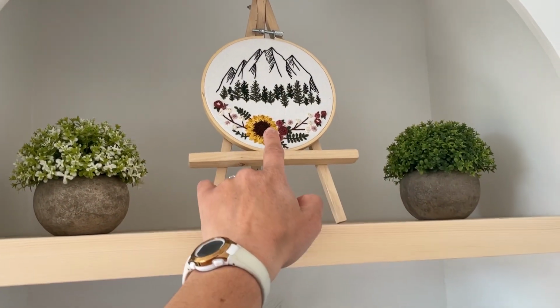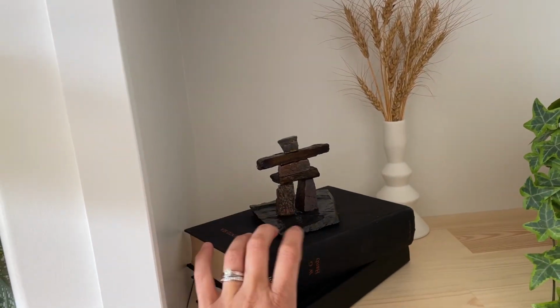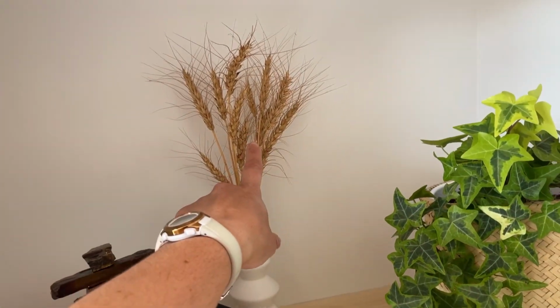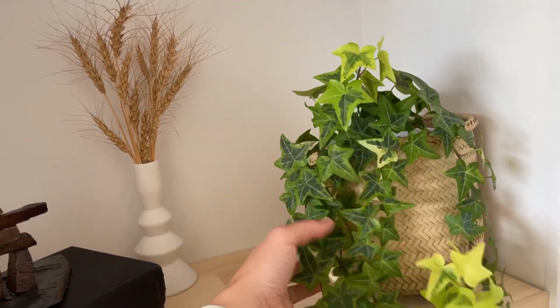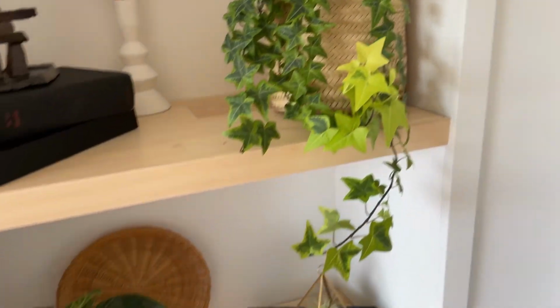Amazon, this was locally made. It was a gift, and then this little stand was thrifted. Another one of my Inukshuks, thrifted books. That was from our dollar store. Wheat from our wedding. This I got at a garage sale. This basket I got at the Reuse shed for free.